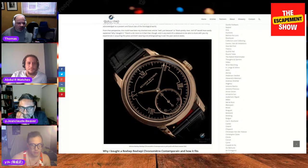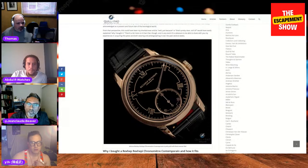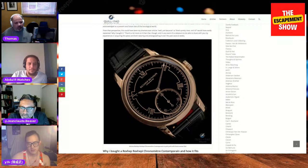Do you think Rexhepi will stick with this design throughout his catalogue? Look, I really hope so. I really hope so, and I think he will, because the reaction from the market was like, everyone flipped out. They were like, man, where did this come from? I don't think anyone has ever said that this is a bad design. I can't think of any criticism that I've read or seen or heard about this design.